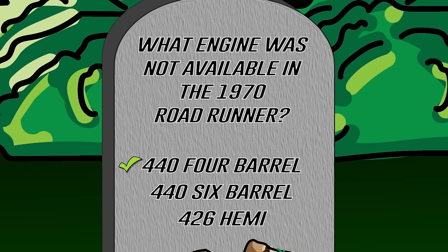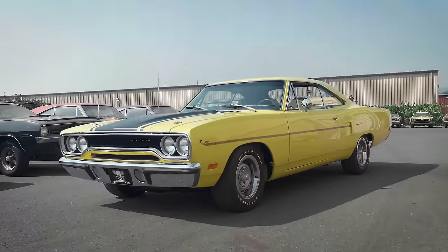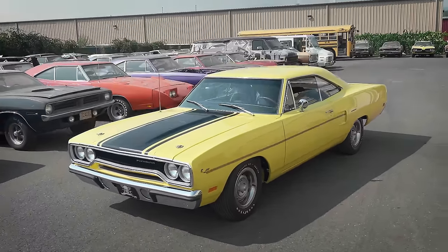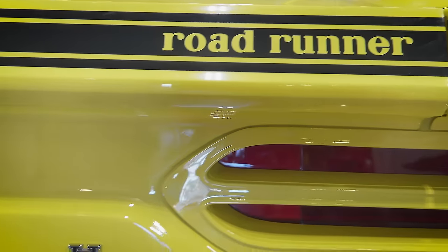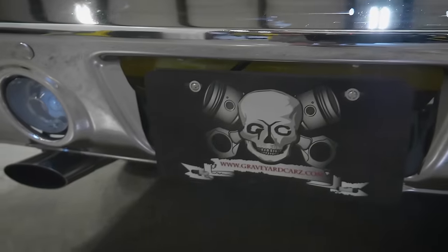That's right, you could not get the 375 horsepower 440 six barrel engine in a '70 Roadrunner. Get it in a Charger, get it in a Challenger, you could get it in a Cuda, get it in anything except the medium price range cars. You couldn't get a Super Bee with a 440 six barrel, and you couldn't get a '70 Roadrunner.